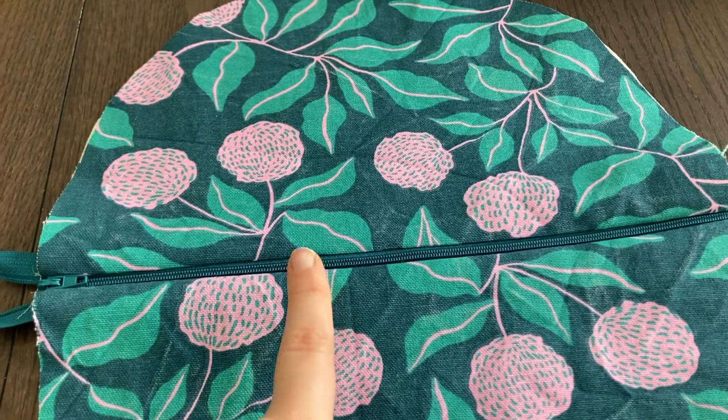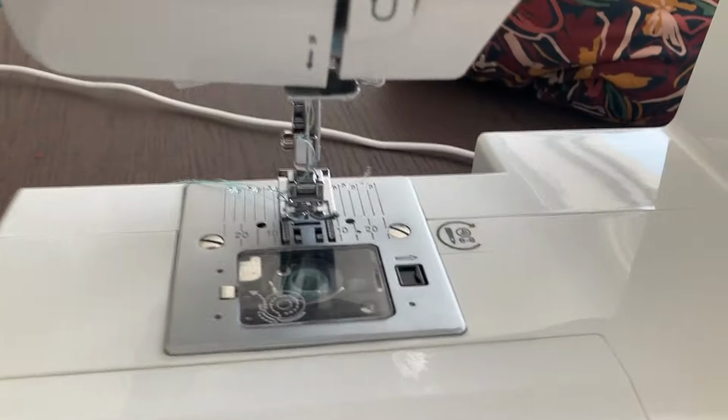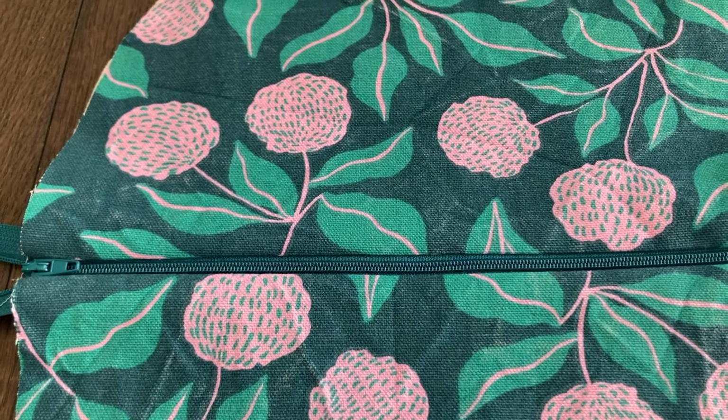Otherwise, I just want to say, to avoid the issue I had with the first bag with the top stitching of the zipper, I have put my normal foot back on. This way I will have enough space between the zipper and the top stitching for the lining not to catch.